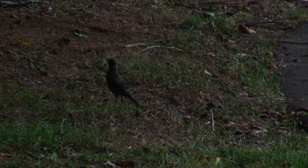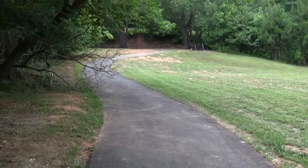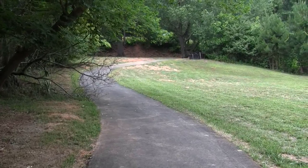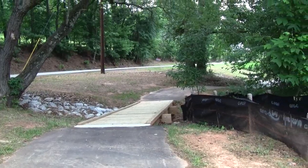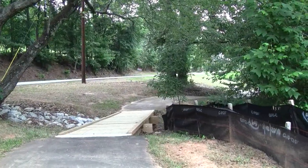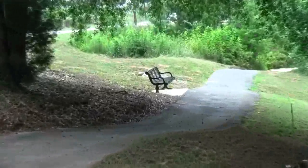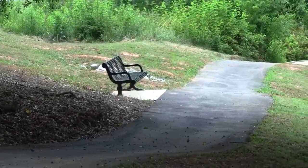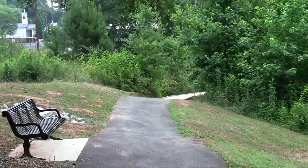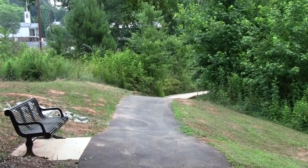I'm not sure what kind of bird this is. We go slightly uphill and then to the right as we keep hearing thunder in the distance. We are coming to another small bridge at the end here of the trail, I suppose. When we cross the bridge, we see another park bench alongside the trail. These are very well spaced. We're coming to another bridge up front here as the trail goes downward at this point.